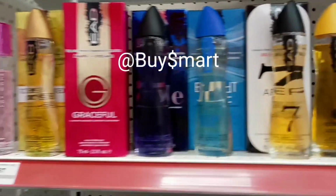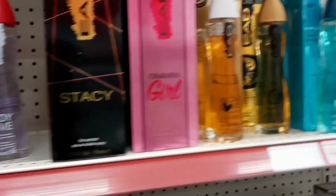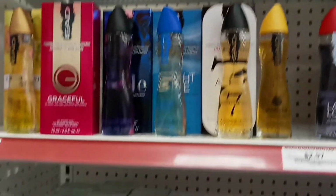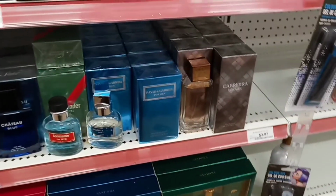So I passed by Smart on Thursday just for a little eye shopping, but you know me and cologne and perfume and scents. So I purchased this perfume that is called Love Lady. I bought it for what, $2.57. The scent is totally, it just gravitates to you.